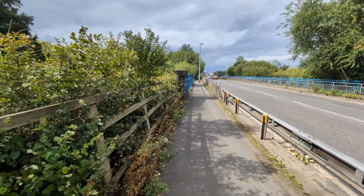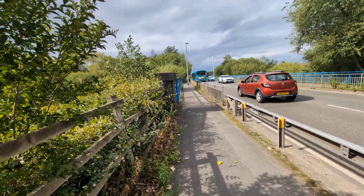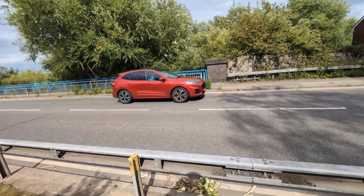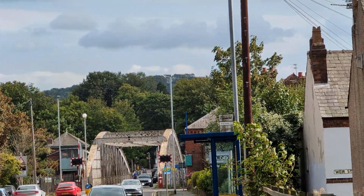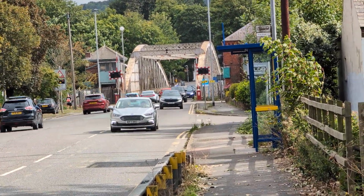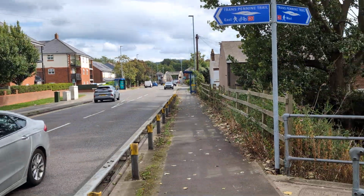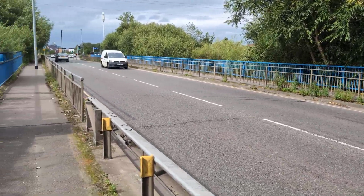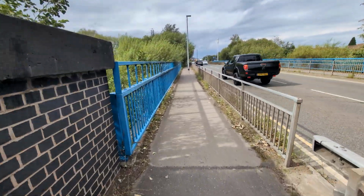Right. Let these people get past. We're going that way. Yeah, there's the swing bridge there. I'll zoom in. See that's going across the Manchester Ship Canal, which ends up at Manchester, Salford. Right. Go, go, go.